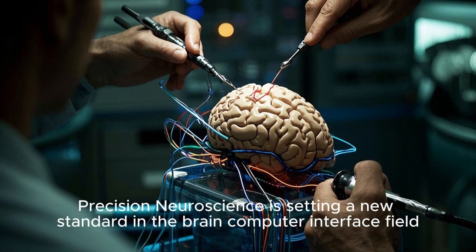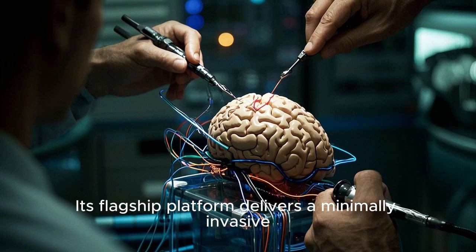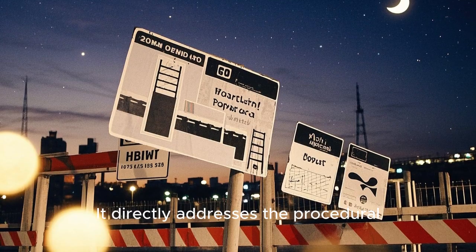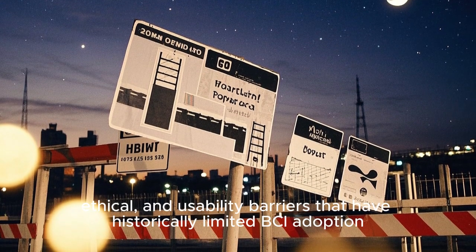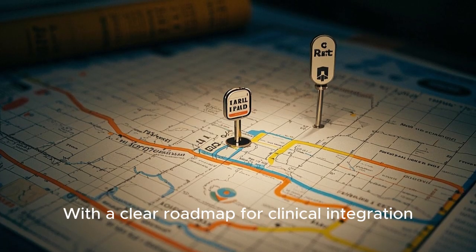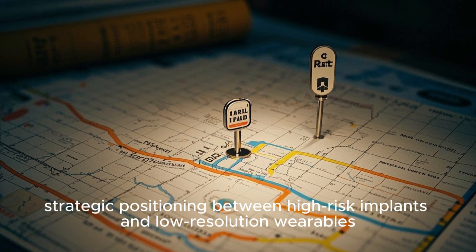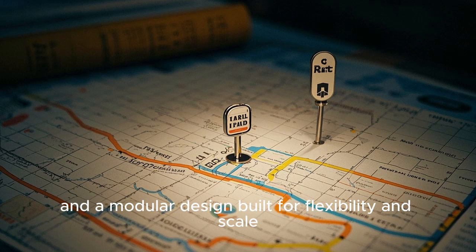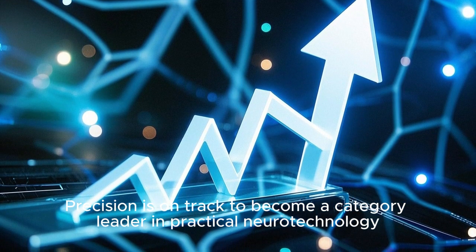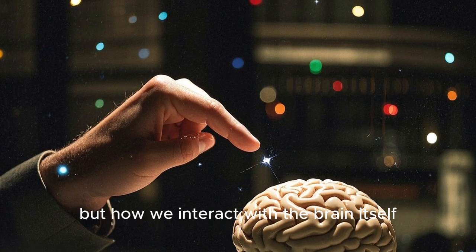Conclusion: Precision Neuroscience is setting a new standard in the brain-computer interface field. Its flagship platform delivers a minimally invasive, reversible, and high-fidelity neural interface platform. It directly addresses the procedural, ethical, and usability barriers that have historically limited BCI adoption. With a clear roadmap for clinical integration, strategic positioning between high-risk implants and low-resolution wearables, and a modular design built for flexibility and scale, Precision is on track to become a category leader in practical neurotechnology. It will transform not only how we treat neurological disease, but how we interact with the brain itself.